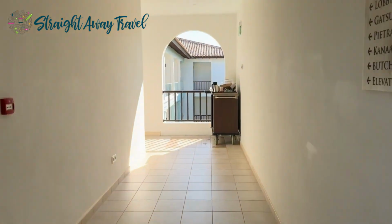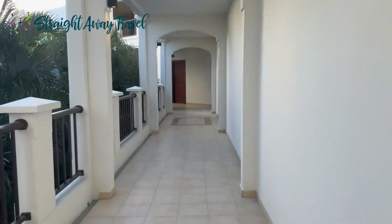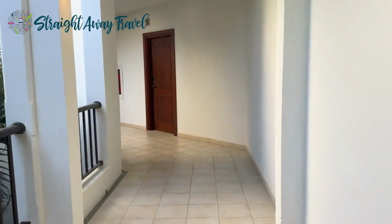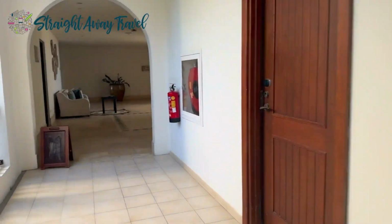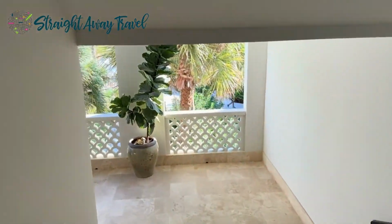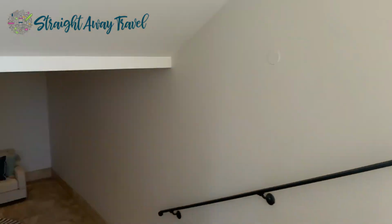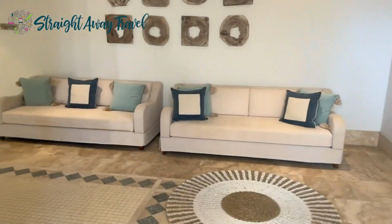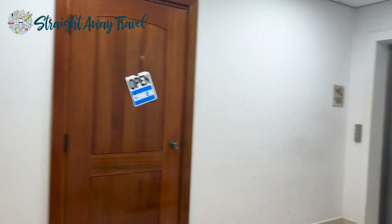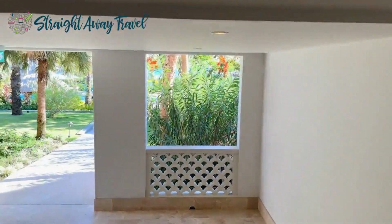Coming into this resort, we flew into the Curaçao airport, and it was about a 50-minute drive from the airport to this resort. You are greeted by a Sandals representative that checks you in for your complimentary transportation to the resort, and they do offer you water and snacks. So I definitely recommend grabbing some before getting on the transfer so that you have a little snack for the ride.